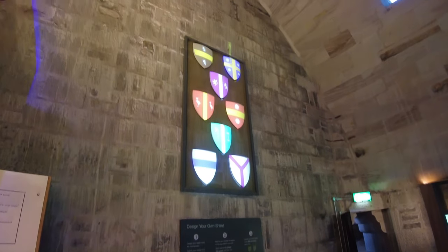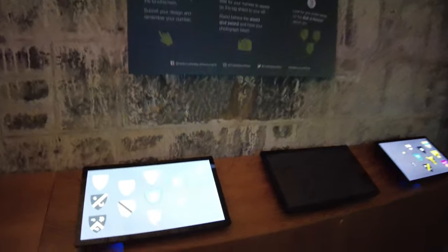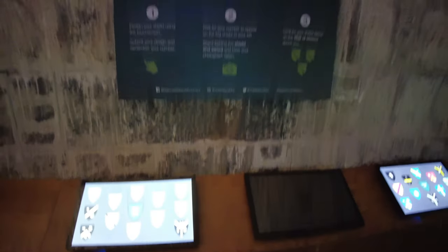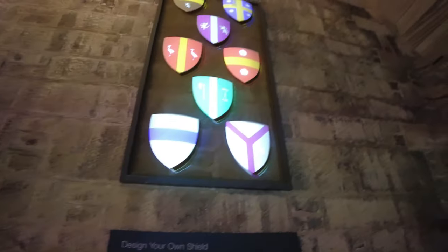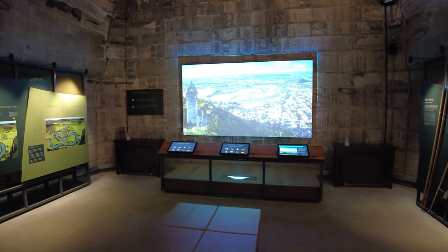So you can actually design your own shield here. I'm not going to do that now, but if somebody decides to come here, a wee bit more interested in doing stuff like that. I'm sure there's something over there you can do as well, but we're not going to do that today. We'll go up to the roof now.